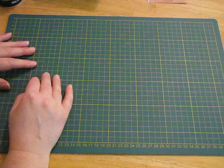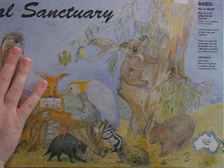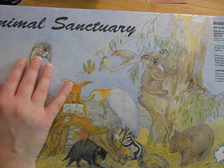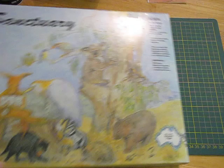This came from there as well, didn't it? You might have seen in a previous haul video that I bought an animal sanctuary game. Apparently in South Australia, they were made locally and so many were made and not sold. So retail, they were about $50, but they're clearing them out for like $5 for the box at some of the second-hand places. And they have like hundreds.